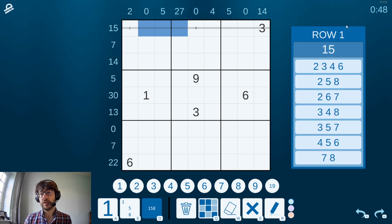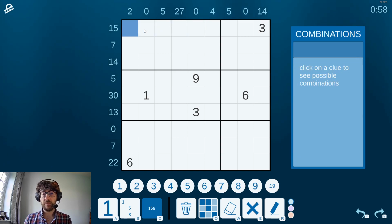If you click the clues, you actually get a breakdown of the things that it could be. So it could be 2, 5, 8, so this could be 1, 2, 5, 8, 9. Right, and that's basically it. It's interesting that it solves so neatly with so few given clues.